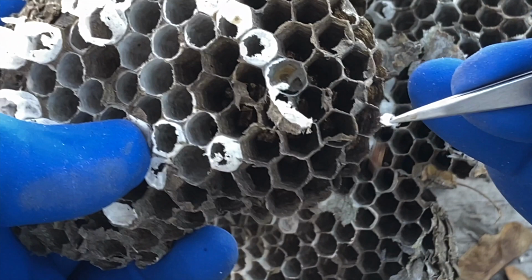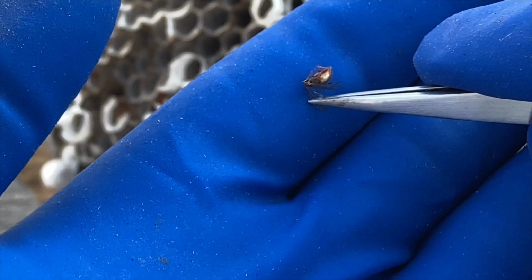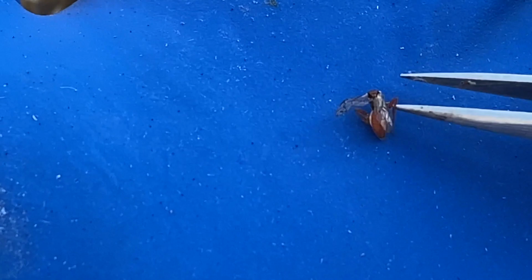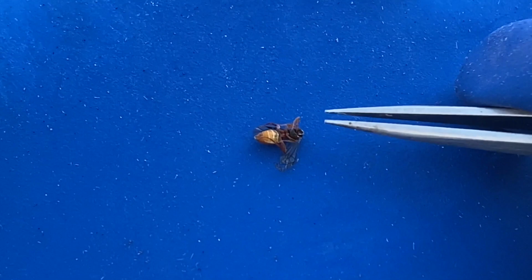Or possibly another type of insect. Not sure if you can see that very well, but it's some type of parasitic insect inside that cell. And we're not sure what that was, but we're going to save it to study it. Clearly it's some sort of parasite that was born inside that cell, may have fed on the larva.